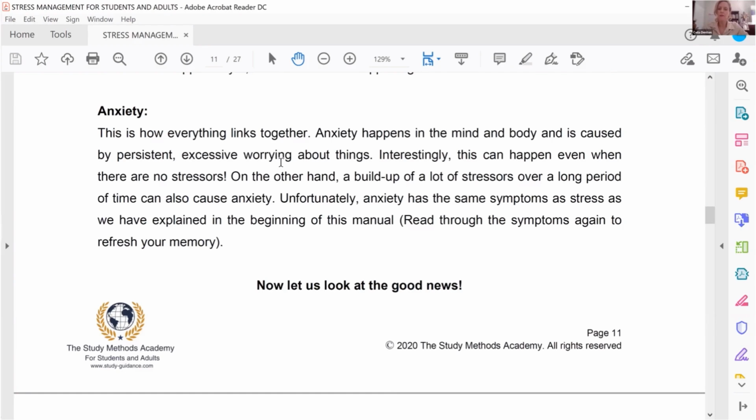On the other hand, a buildup of a lot of stressors over a long period of time can also cause anxiety. So I don't think that the anxiety is only your fault. It can also be because there's been a build-up of a lot of stresses. For example, this year has had a variety of things. We were worried about health stuff, family being okay, the economy, keeping your job, being able to pay. So it comes from all sides.